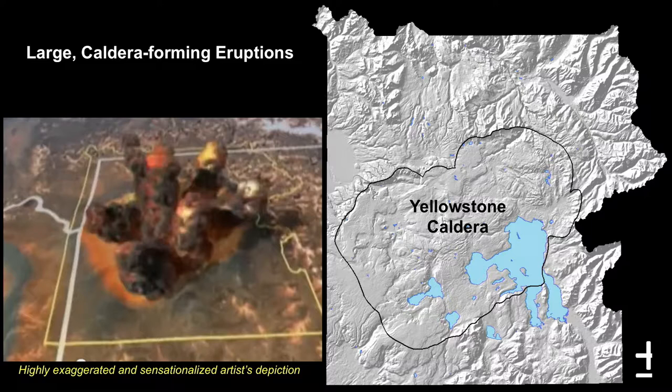And it's important to know that it's a collapse feature, not an explosion feature, as is often depicted in some of the really sensationalized media, movies, and docudramas. The analogy that I like to use is this. Imagine a waterbed filled with water and covered with a whole bunch of layers of dirt and mud and sand.